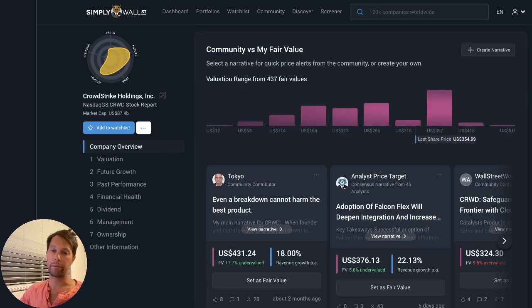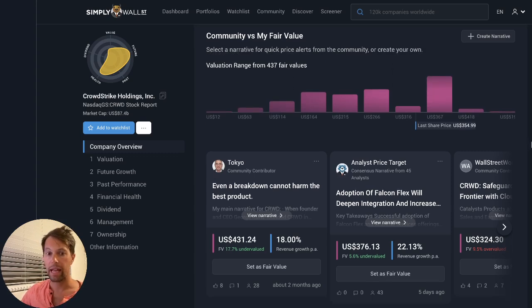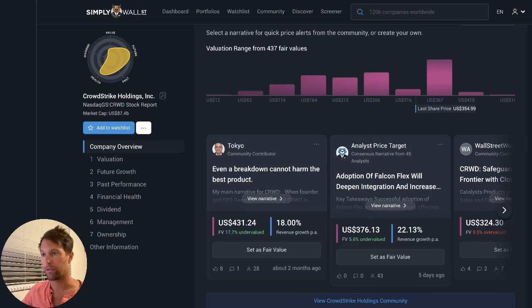Now, first of all, what do we have? If we scroll down here, we've got a new section. This section shows how our user base is allocating their fair values, right? Because like I said, a key part of a narrative is the fair value. Some of these will be ones that people have come up with themselves, and some will be ones that they're following. But you can see, as you'd expect, there's quite a range of fair values for this company, and I can see some of the narratives for the company.